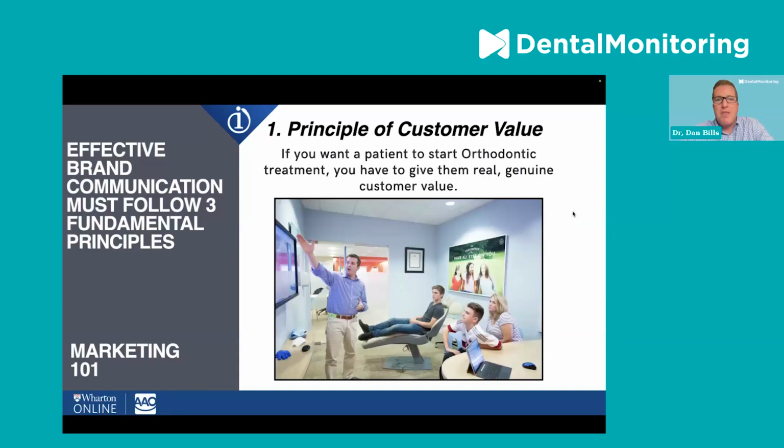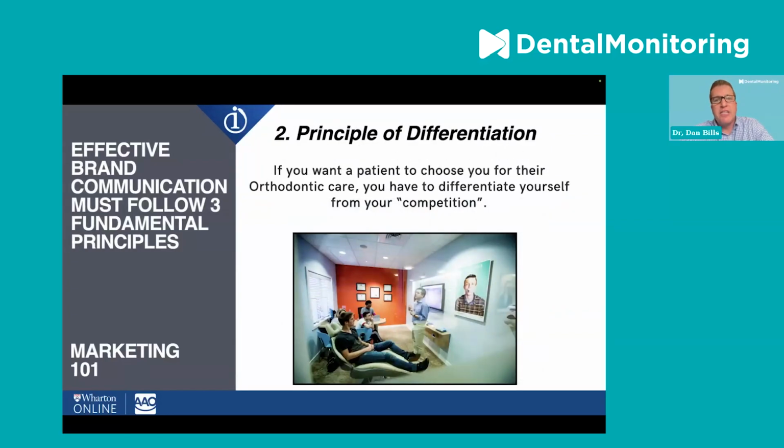Okay. The first is the principle of customer value. And what that is, if we want a patient to start orthodontic treatment, we have to give them real, genuine customer value. So when I teach this, I tell people this is basically, why do I need or want orthodontics for either myself or my child? Okay, so why orthodontics? The second one is the principle of differentiation.